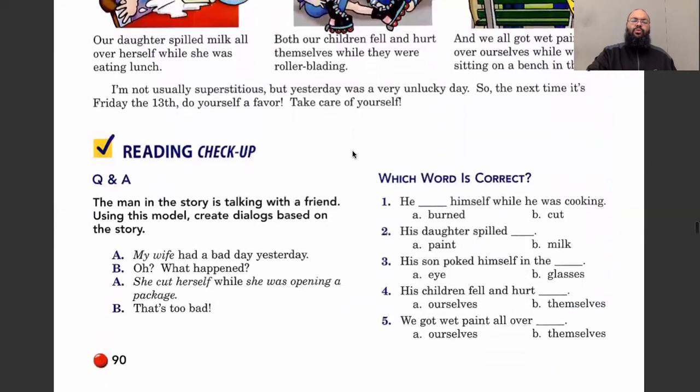So now you have to do the reading checkup. So it's talking about the man of the story. He's talking with a friend using this model. You're going to also create more dialogues based on this story.